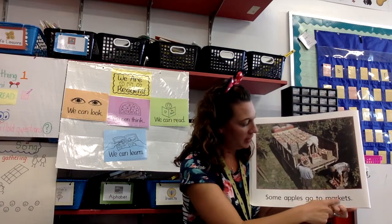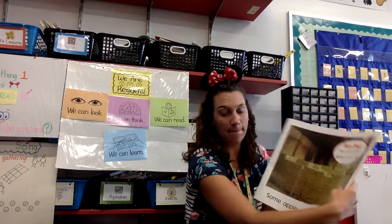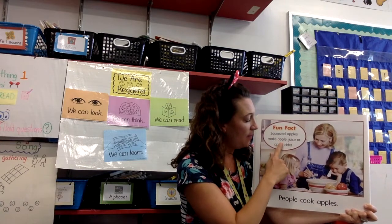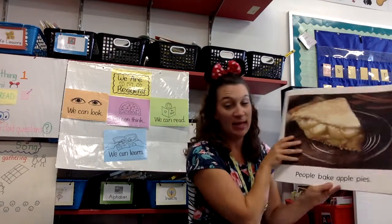Some apples go to markets. Some apples go to cold rooms. People cook apples. Squeezed apples make apple juice or apple cider. Have you ever thought about how apple juice or apple cider is made? People can also bake apple pies. Here's our last page. Apples are good. All right, we really learned from that story, didn't we? That taught us all about apples. So that was a Learn About the World book. We can learn from our books.